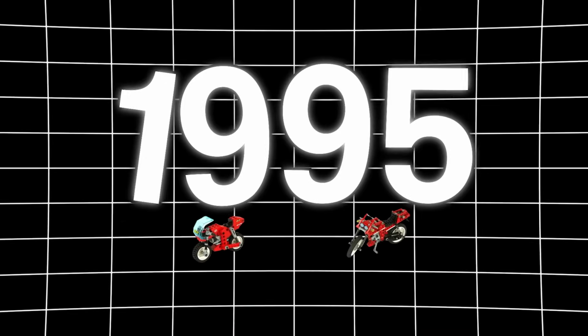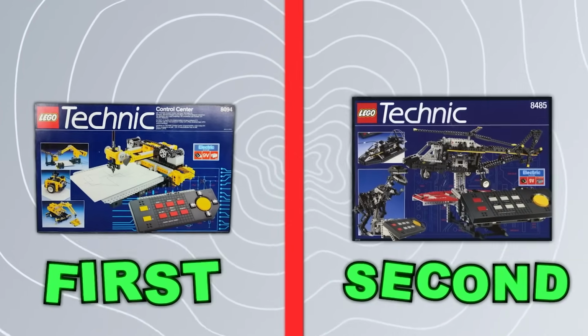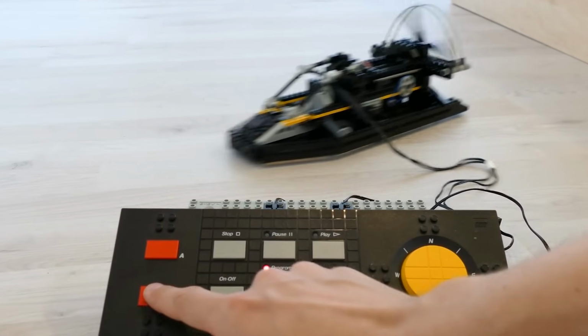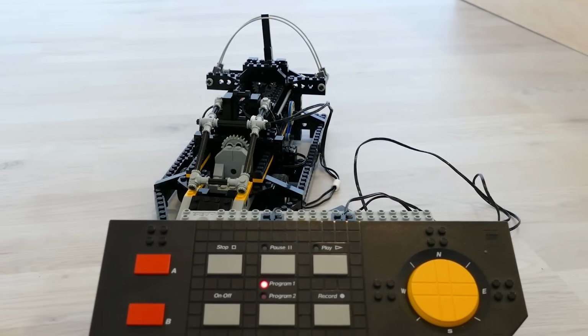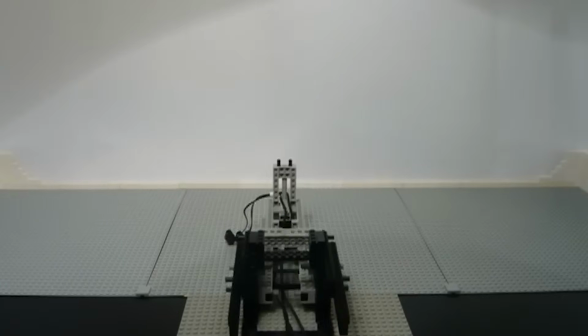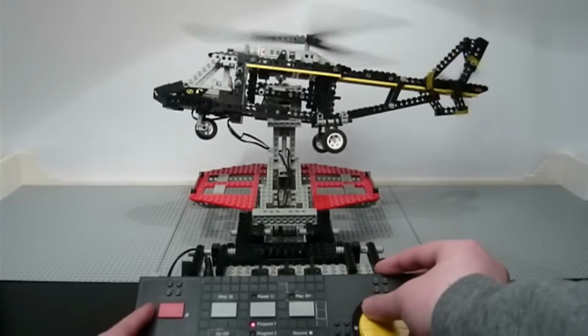Needless to say though, they made up for it in 1995, because they released one of the coolest sets the Technic line has ever seen. This is the LEGO Control Center 2 set, a new and improved version of the original Control Center set from 1990, but this one was way better. Instead of being able to control a pen like before, the Control Center 2 set allowed you to control an actual build, and you had 3 different options to choose from: a helicopter, a dinosaur, and a boat. Once you built your model of choice and hooked everything up to the Control Center, you had full control of whatever you decided to build.